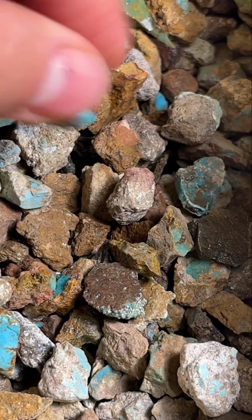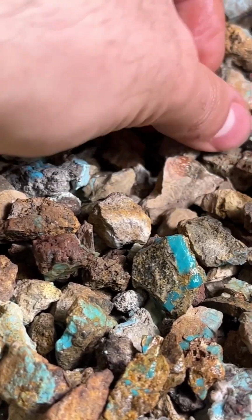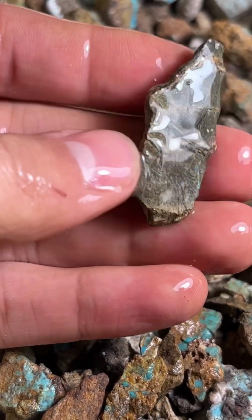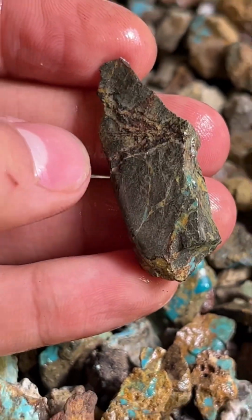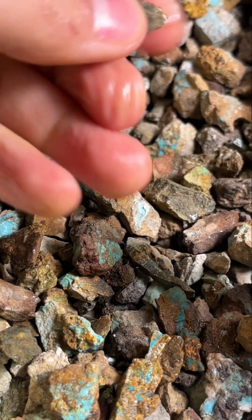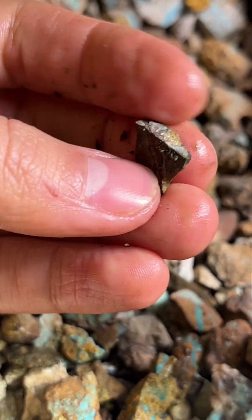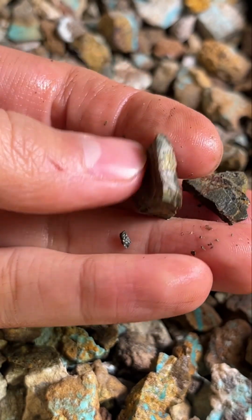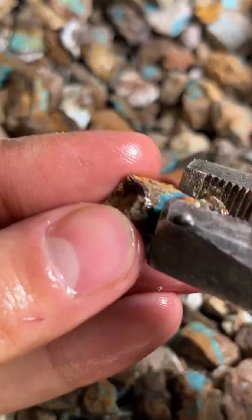After cutting, this raw stone turned into turquoise like this. But in this raw stone collection, every raw turquoise is not valuable. For example, like this. Let's see. But in this stone, you can't see vein of turquoise inside the stone.